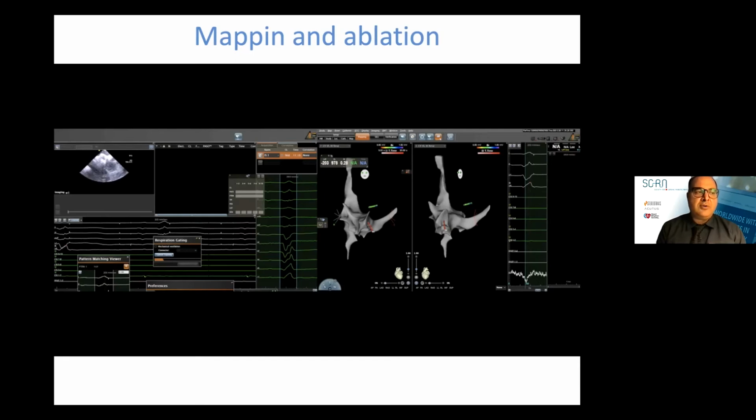Now, why don't I go there is because I actually feel that one of the biggest benefits of RMT for VT ablation is the operator sitting outside. So I can do pace mapping, I can do entrainment mapping, myself while I'm sitting there and moving the catheters. And that's the main reason. And then there is a fatigue factor as well.